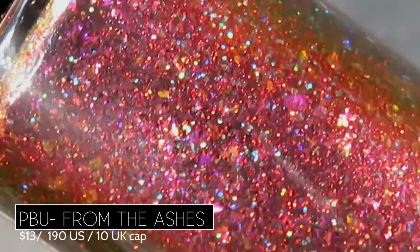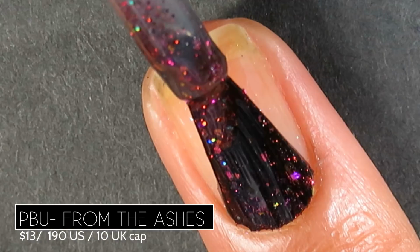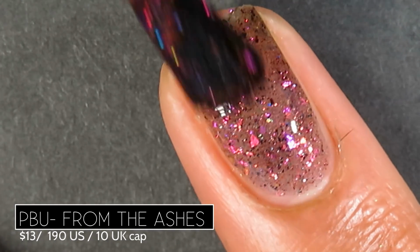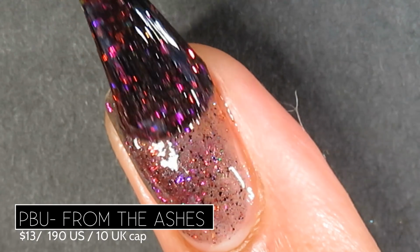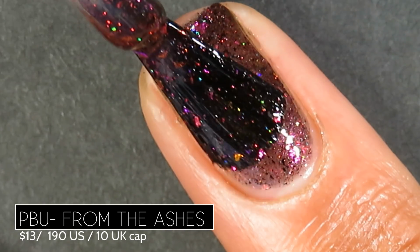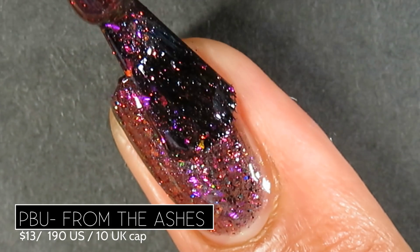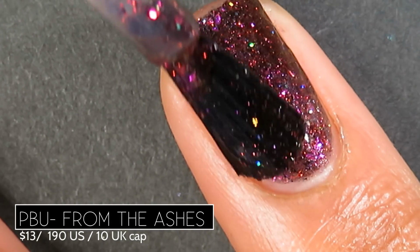If this doesn't sell out, I will be very, very surprised. There's just so much going on. And application is lovely. It's quite sheer on that first coat, but it's got lots of those flakes, lots of those pigments. It's stunning. I did build it up to 3 coats to get full opacity, just to get that base as deep as possible. I do feel like I had pretty great opacity in 2 coats, but I just wanted the base to be as black and broody as I could get it, and I feel like I had that in 3 coats.